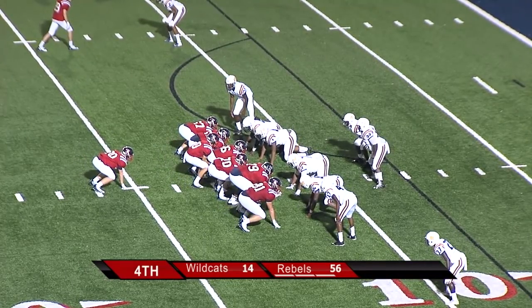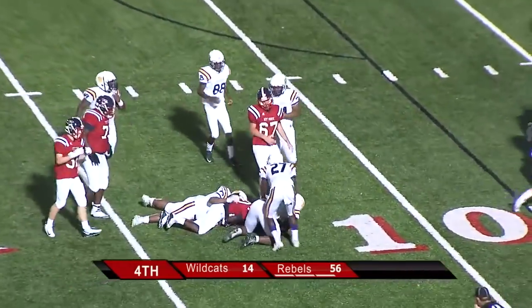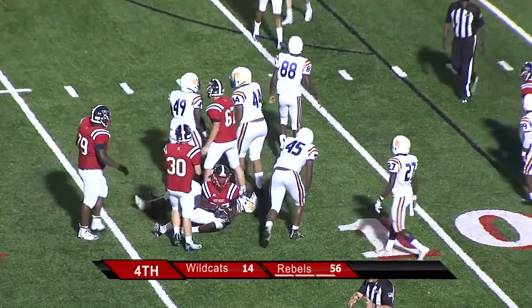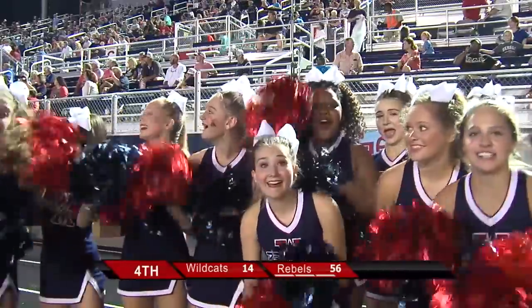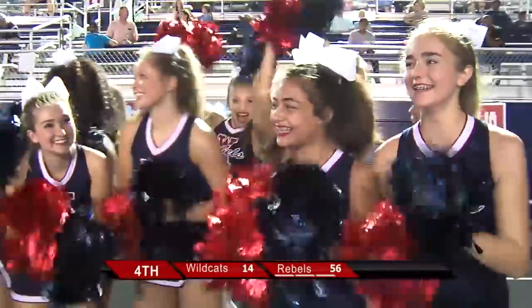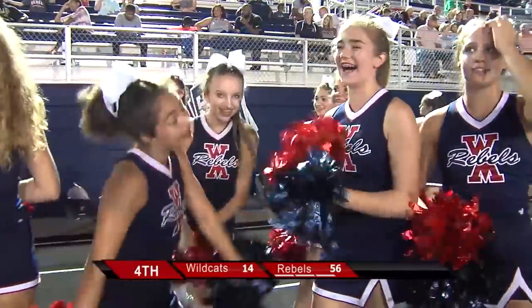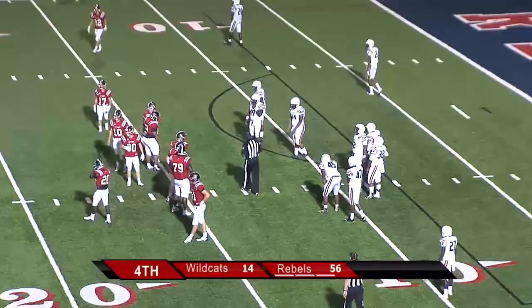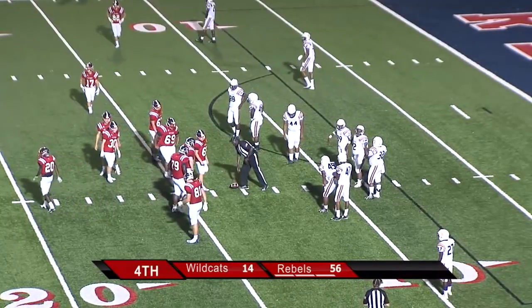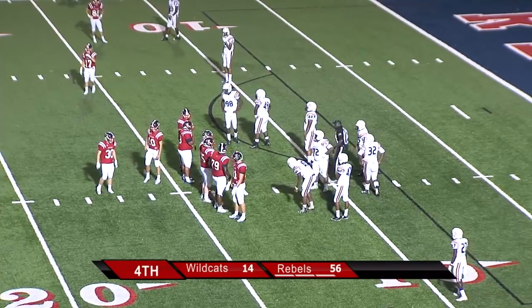Number 30 in at fullback, Scott McLean, sophomore fullback in for the Rebels. I formation, Little under center. Will take the snap, toss sweep again to Williams, and he's wrapped up in the backfield. Loss of about a yard, maybe 2. They bring up 2nd down and 11 for the Rebels as we continue to rotate guys in. Eddie Staten, the sophomore linebacker for the Wildcats, in on the stop. The clock now shows 2 minutes and 20 seconds left to go in this ball game.